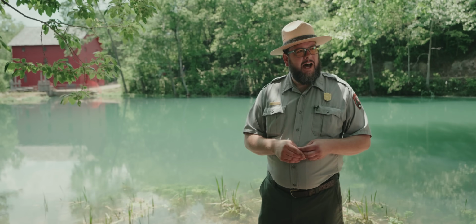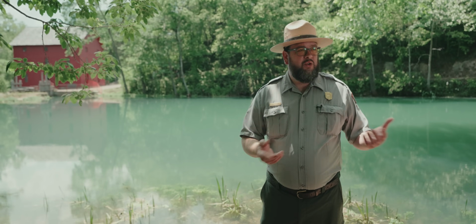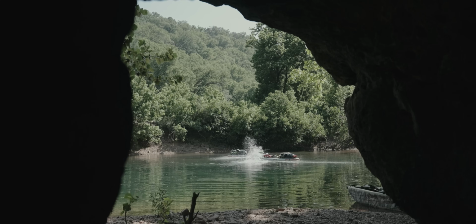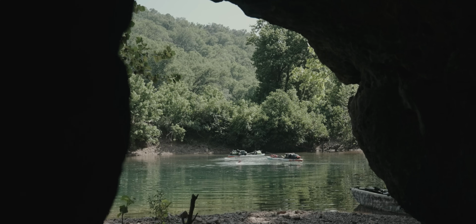Now, when a spring dies or becomes void of water, you then have a cave. So the Ozark National Scenic Riverways also has the largest concentration of caves, over 400 documented caves just within the park boundaries.